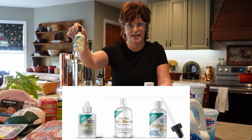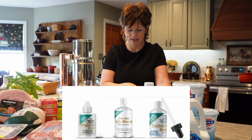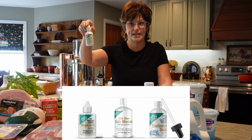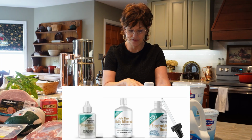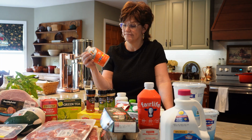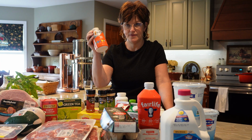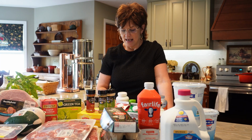I also have electrolyte drops. If I feel like I'm off, I know I can get them in me quickly. And I like to do daily minerals just to make sure I'm getting those. That's from Keto Chow as well. I do take a multivitamin. It's just one a day, 50 plus, just to make sure I'm not missing anything.